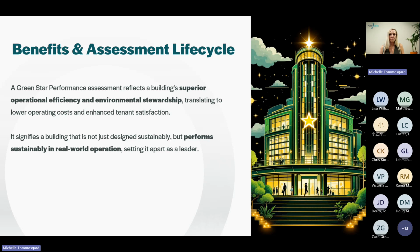Or, as I know when we moved to our new office a few years ago, we had an amazing end-of-trip facility, and I push back to work every day. So when I got these amazing showers and towels, my life went up 10,000%, and I'm so much happier now than I was before. So I'm a really happy tenant.